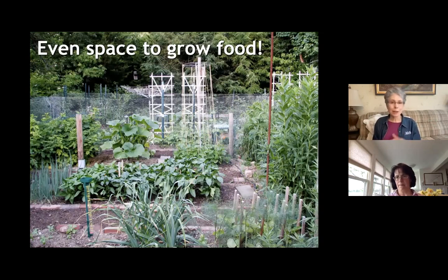We have excellent soil because we've added compost, and we get a lot of food out of our relatively small area. And it's the healthiest food you can get. It's grown locally, it's organic. We know where it's come from, and you can pick it and eat it within half an hour of picking it. So it's a great use of space. And it also helps with the climate to not be carting food so far.